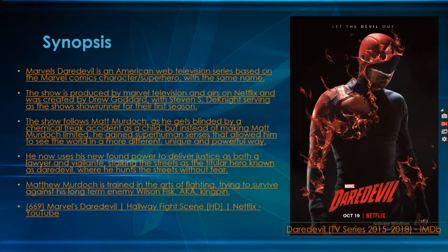The show follows Matt Murdock as he gets blinded by a chemical freak accident as a child, but instead of making Matt Murdock limited, he gained superhuman senses that allowed him to see the world in a different, unique and powerful way. He now uses his newfound power to deliver justice as both a lawyer and vigilante, stalking the streets as the titular hero known as Daredevil, where he hunts the streets without fear. Matthew Murdock is trained in the arts of fighting, trying to survive against his long-term enemy Wilson Fisk, aka Kingpin.